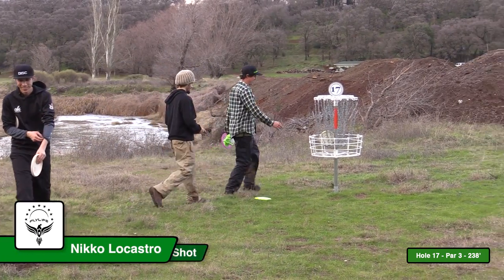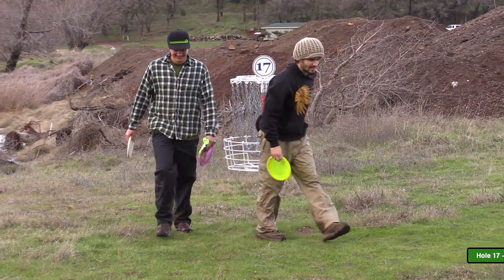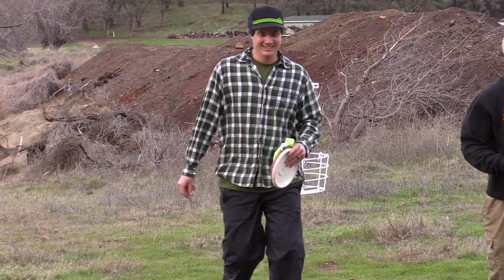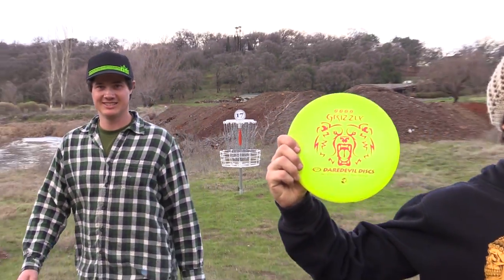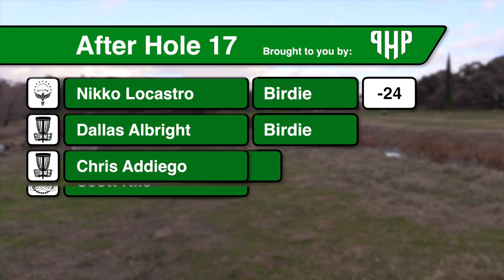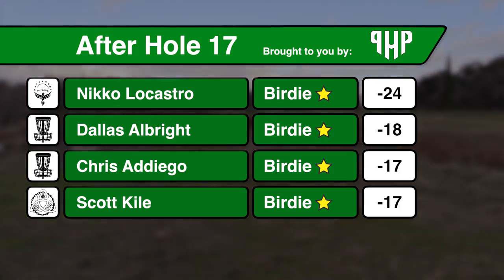Couple more tap-ins right there. Which makes the 8th star frame of the video. There's that Grizzly. 24 under, 18 under, and two 17 unders with one hole to go.